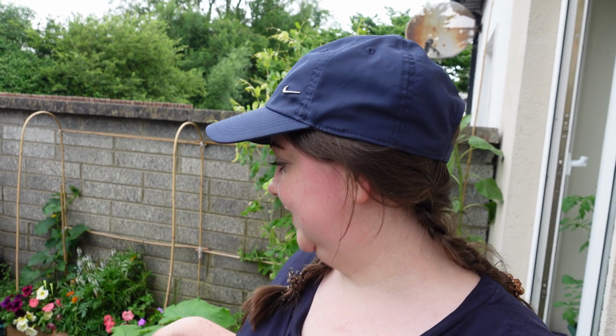It's warm. It's not sunny, but it's so warm. So I've just popped in the onions. I took all the spring onions out, and I've moved them into various spots in the garden. And I've made perfect room for my pepper plants to go in. So I'm going to throw those in now.